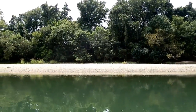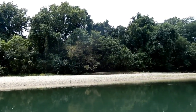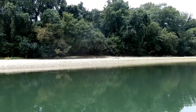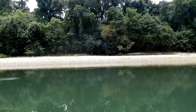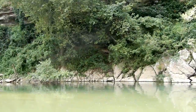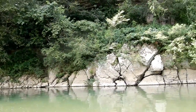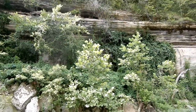So this gravel bar keeps going, still flat, long. If you were going to camp in this bend, you'd want to come on down to this end. You wouldn't want to camp up at the upper part. And it's a great swimming hole, nice deep water through here. This is such a great rock formation. You can definitely see the St. Peter in here.